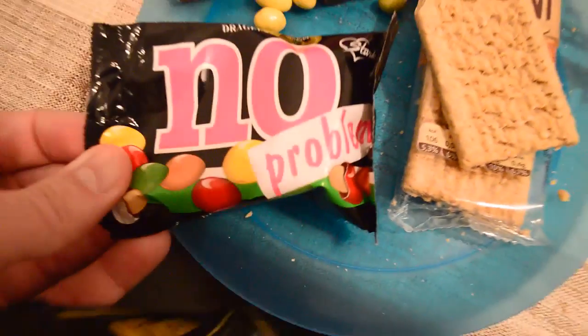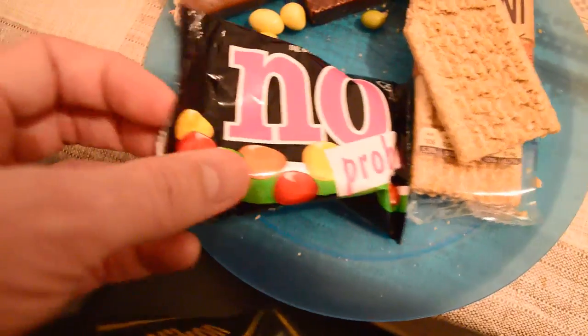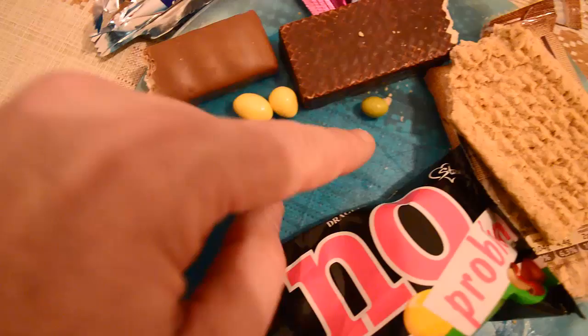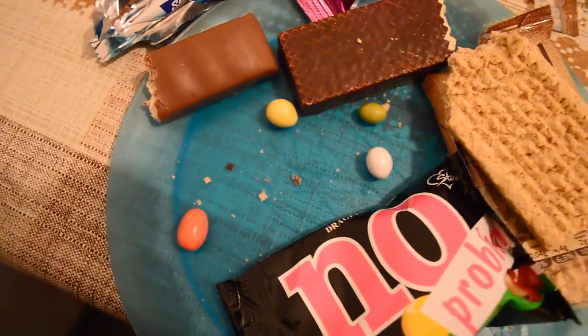And these are really nice. These taste really, really good. No problems, they're called. And there is no problem with them. You can see the shape of them, like I said. Got big one, small, really small, different colors, but really salty peanut in there and good chocolate.